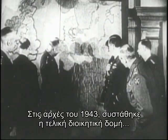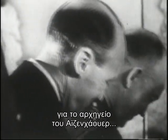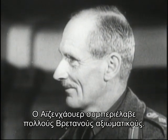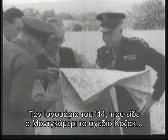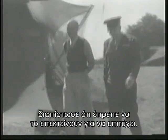In the early months of 1944, the final command structure was put together for Eisenhower's headquarters. Dubbed Supreme Headquarters Allied Expeditionary Force, or SHAEF, Eisenhower's staff included a high proportion of senior British officers. When General Montgomery first took a look at the Cossack plan for Overlord in January of 1944, he immediately recognized that it would need to be drastically expanded for it to succeed.